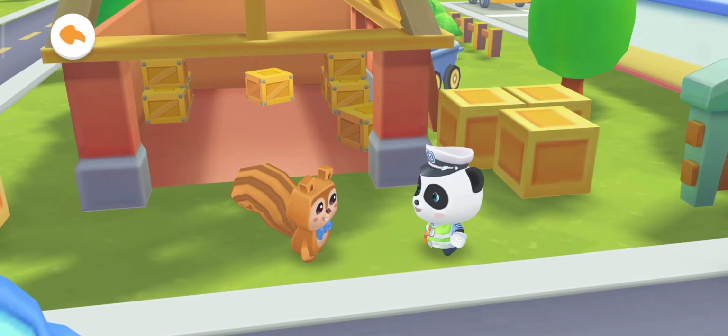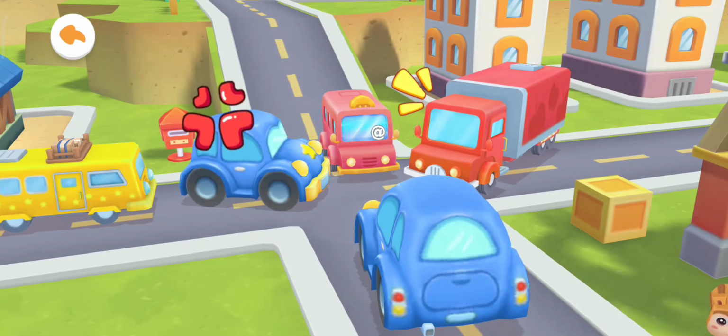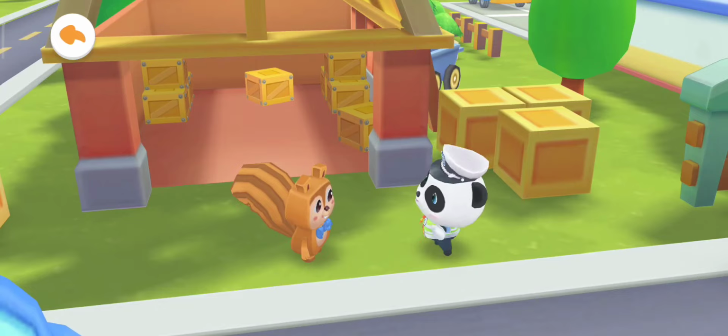Hello, I'm Officer Kiki. What happened here? Officer, there are many cars blocking the intersection. Please come and help. Don't worry, I'll take care of it.